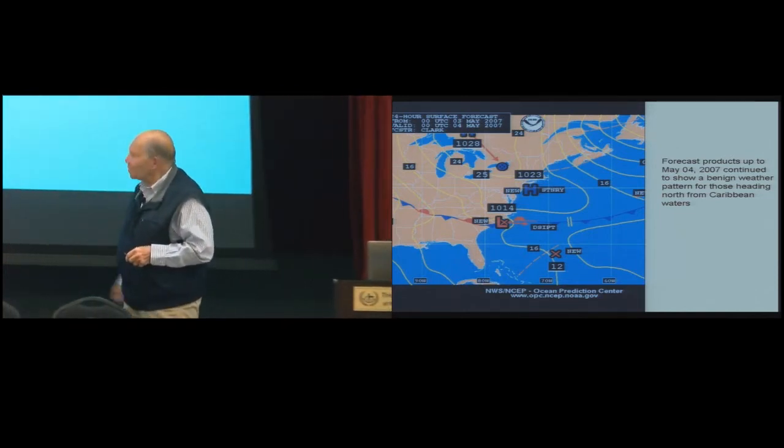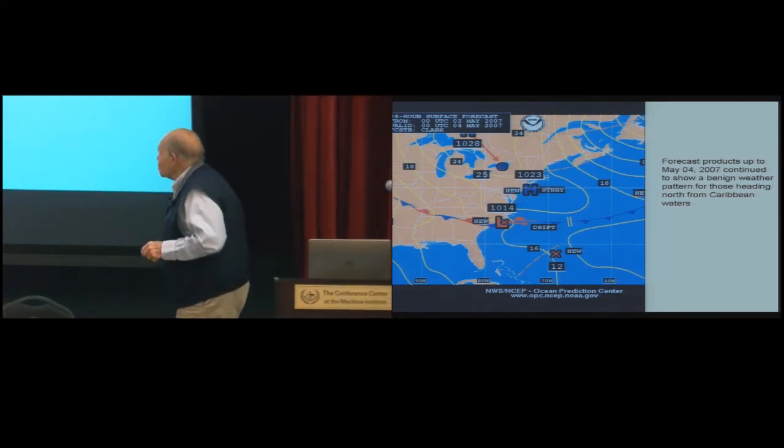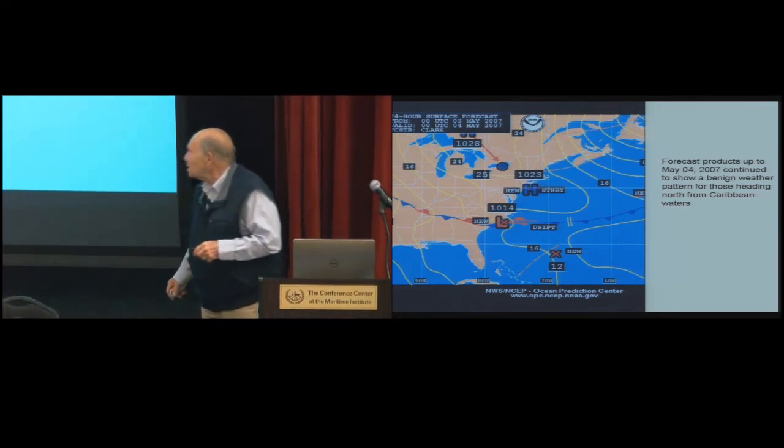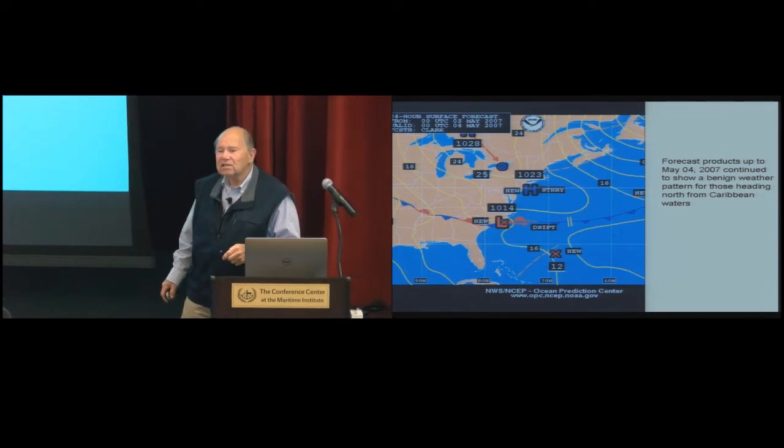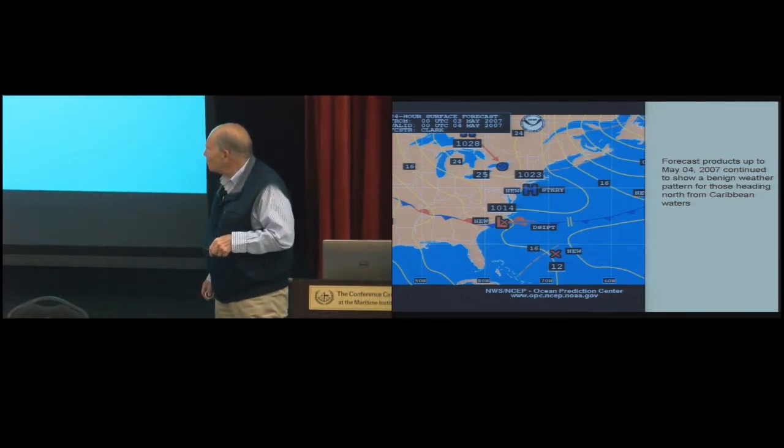How long has that been in place? Several days now. That's been consistent. What does this term stand for? DSIP. Dissipating. So the low pressure system is going to dissipate.